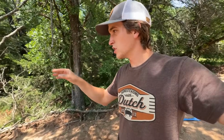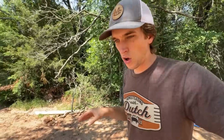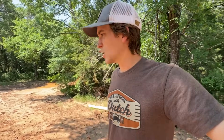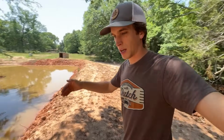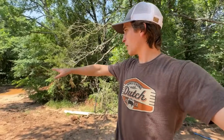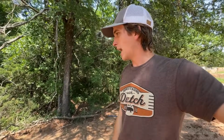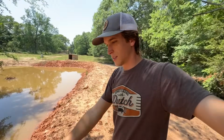I couldn't actually do that because the ground was so soft it turned into quicksand. So this fall, I'm hoping, fingers crossed, we're going to rent a skid steer again, and I'm going to come in and take off the whole top or the back section of the dam. We're going to move it back. We're going to push it down into the trees over there, possibly even back here a little bit, and we're going to fix the leak.